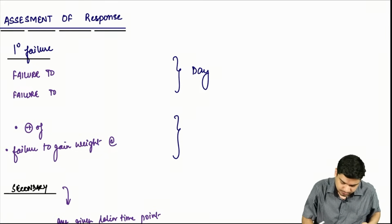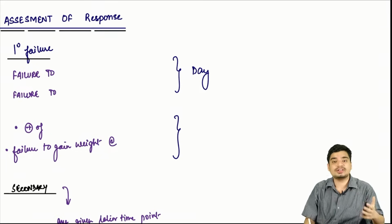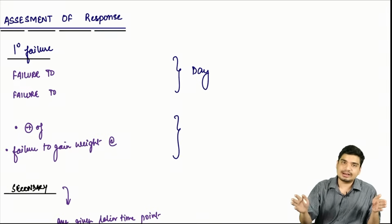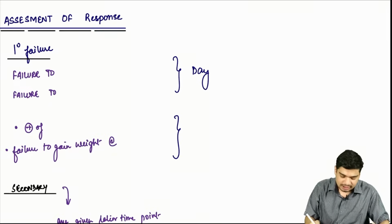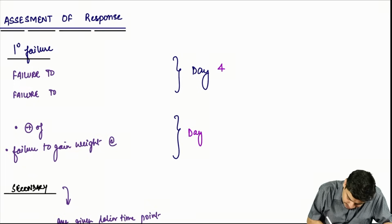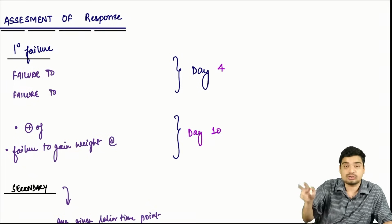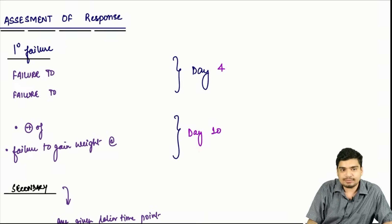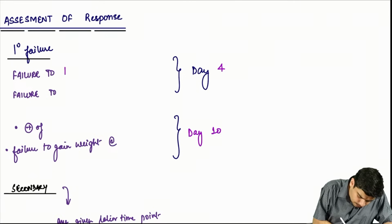Now, how do you assess for response as far as SAM is concerned? So we can have primary failure of SAM management or we can have secondary failure. Primary failure is assessed on day 4. It is assessed on day 4 and it is assessed on day 10. Primary failure is assessed on two days, either on day 4 or on day 10. We say it is primary failure if there is failure to begin to lose edema.